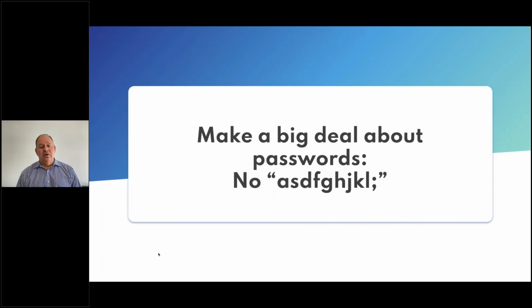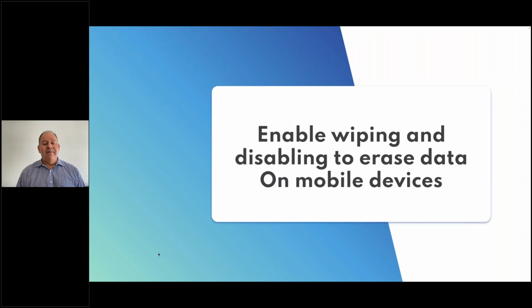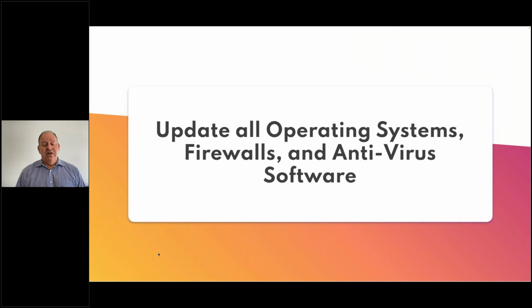Password hygiene is important. Make a bigger deal. Everyone knows the keyboard patterns, the practice name, your last name and all those things. The hackers know. Make a much bigger deal about passwords. Use a password to lock your mobile device. If you're using a mobile device, you can erase all of that through the settings on Apple, Samsung, or Google. Make sure it's locked, so you can wipe out any information that may get into the wrong hands. These are easy things you can do where we see vulnerabilities.